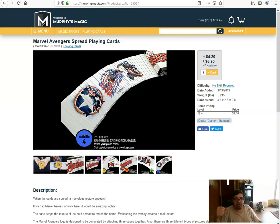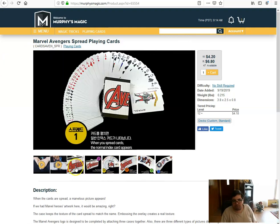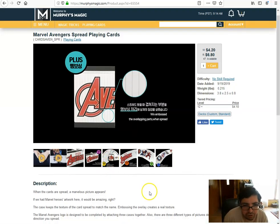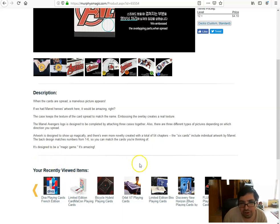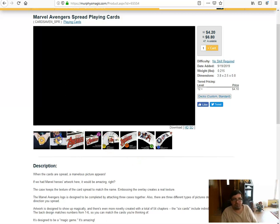It's a very interesting, unique thing that you don't see very much in cards. You spread out the cards and you get these patterns. It's very interesting, very unique. Am I going to get it? Probably not. I'm not sure who printed this, if it was USB-C or not. I mean, it's got Chinese writing on there, so that doesn't make me think highly of the quality. It's designed to be a Magic game, so pretty cool. I just randomly looked at this and I'm like, oh, that's so interesting.